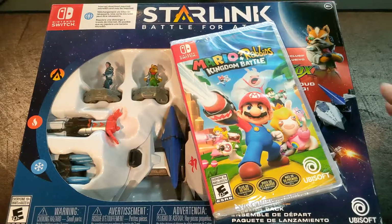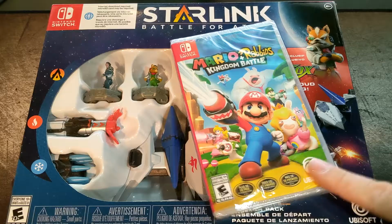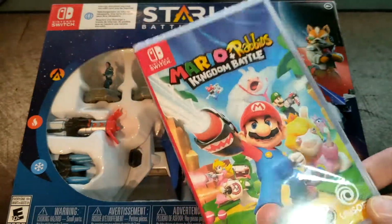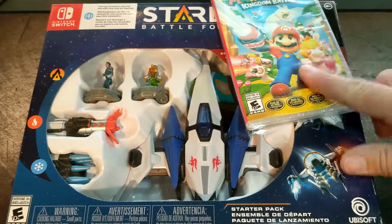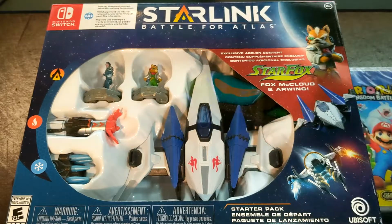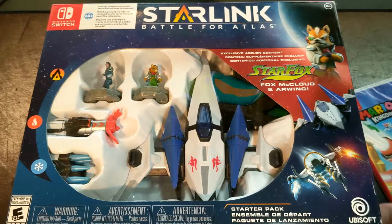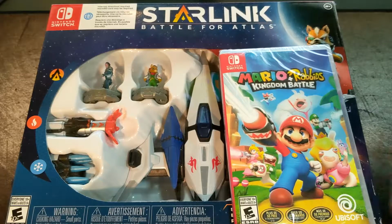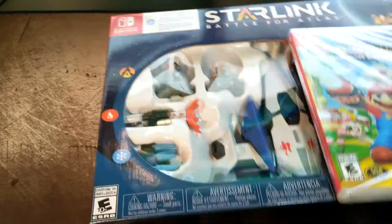So I think the deal had to be like each game had to trade in for over $15, I think. This one did. This one traded in for like $25, I think. But this whole Starlink package, brand new, only trades in for $7. So go figure. But I don't know if that deal's still on. I doubt it, by the time this video gets up, because you know me.